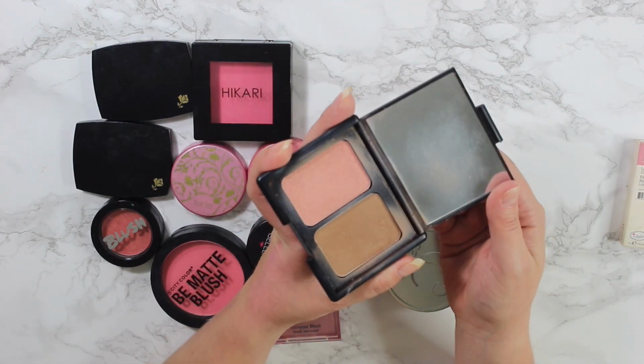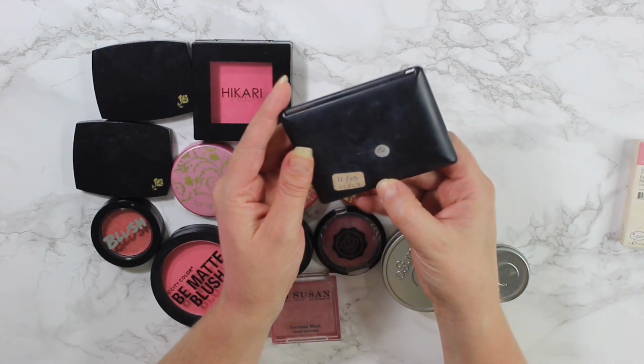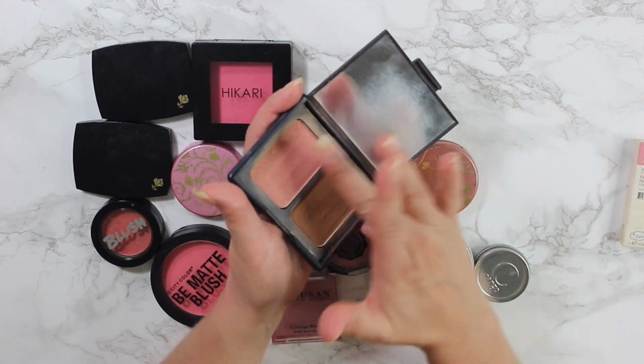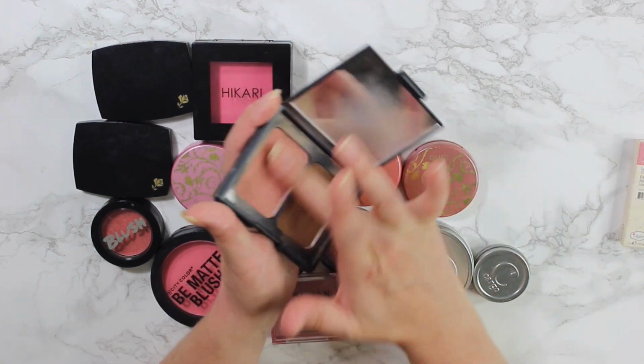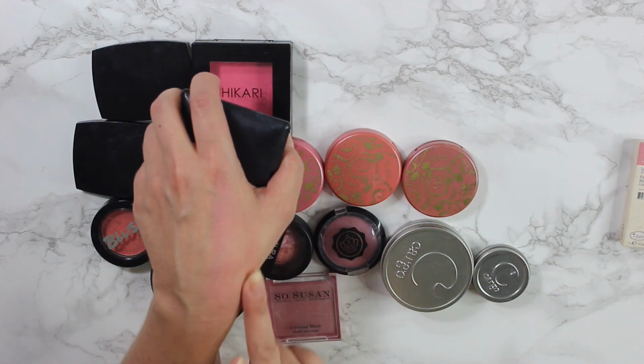So this one actually is a duo, a blush and a bronzer, and this one is in St. Lucia. I totally recommend both of these products. Like I said, this one is already expired, but I'll go ahead and swatch this guy. Let's swatch it right next to the other guys.